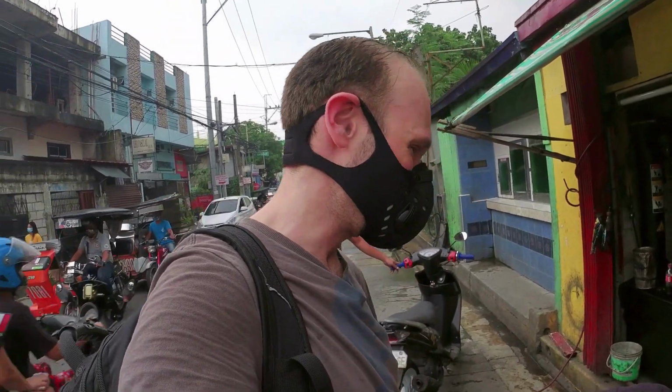Yeah, the funny thing is that the other vulcanizing shop that I was taken to initially, apparently they don't work on scooters like this, so luckily there's another one just down the block, basically like maybe 100 feet away. So this is like, I guess, the area for vulcanizing shops over here.